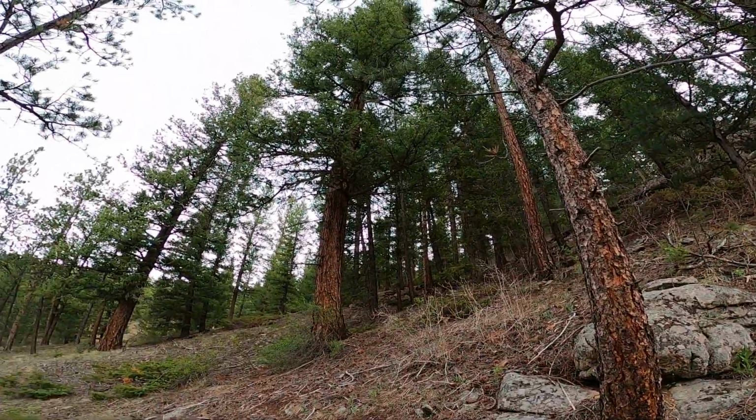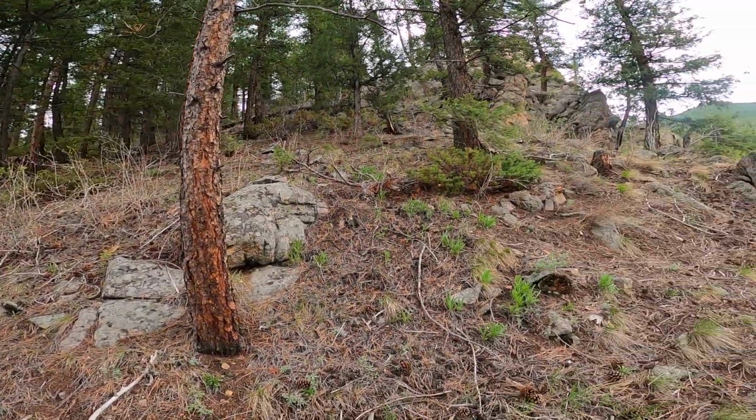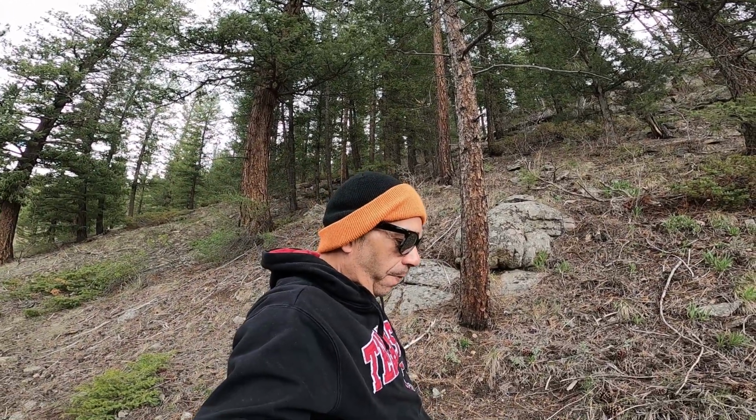Look at a beautiful tree. I love giant trees like that. And we just enjoy our last day here in Colorado.